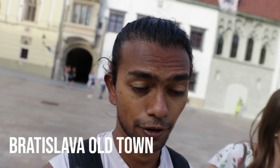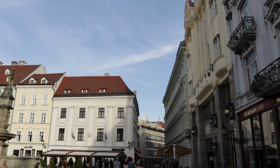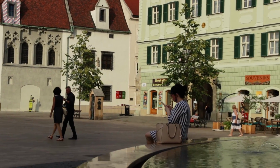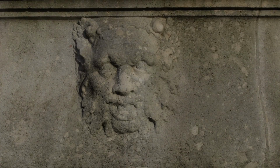So if you go down the hill from Bratislava Castle and walk a couple of 100 meters, you go into what used to be the old town of Bratislava, which is now a very trendy place with a lot of cafes and Irish pubs and all that jazz. And right now we're next to this very popular fountain called Roland's Fountain, which is right next to the old town hall.